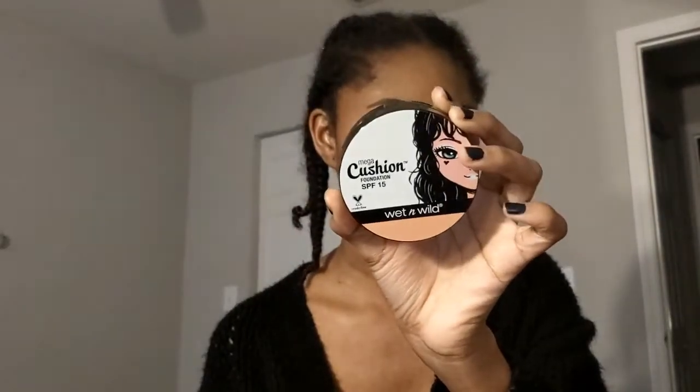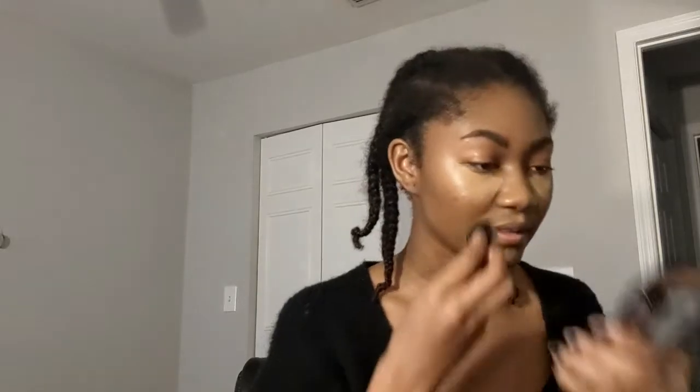This is the Wet n Wild Cushion foundation in the shade Honey Beige. I think this is like the second to darkest shade that they actually have available for this foundation, which is an utter and complete shame because it is clearly too light for me, and we all see what I look like. So yeah, they could go deeper, but I don't think they're going to, especially for the fact that this has been out for a really long time and they haven't really talked about thinking of expanding it or anything.